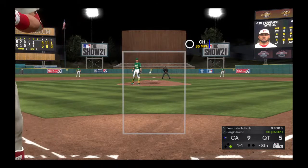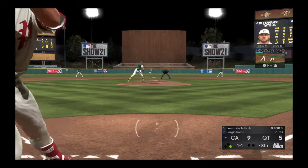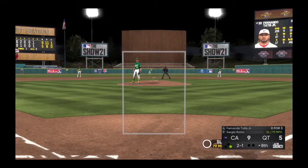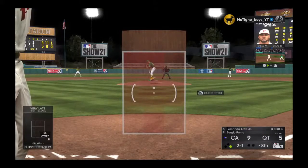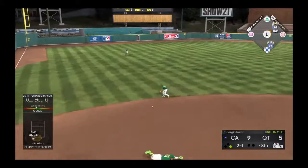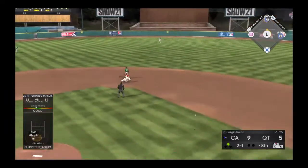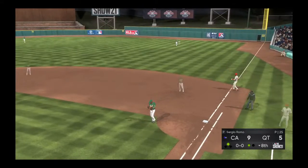Off the plate, 1 ball, 1 strike. Guerrero gets his lead at first, nobody out. That's ball 2. 2-1. Scooped up. Throw just in time as he was flying down the line that time.